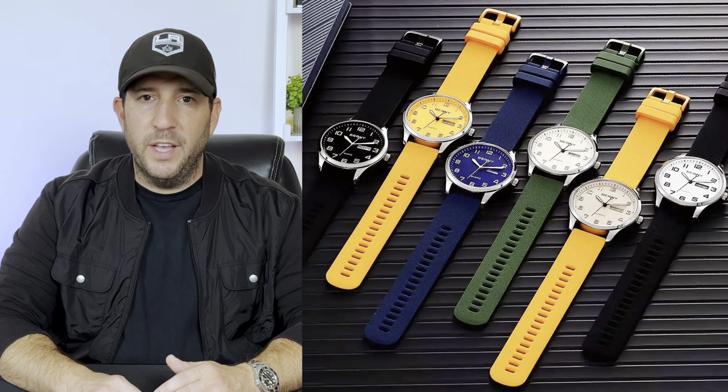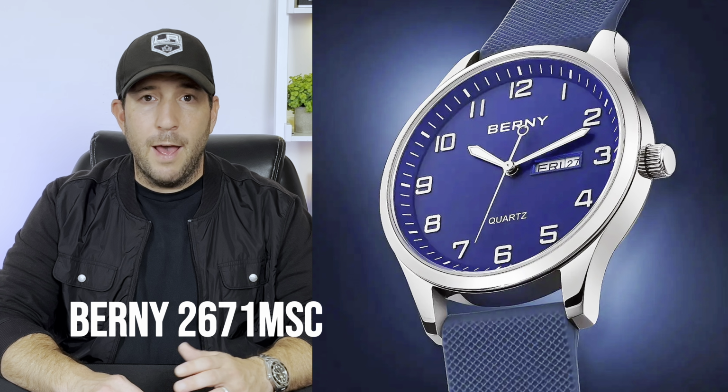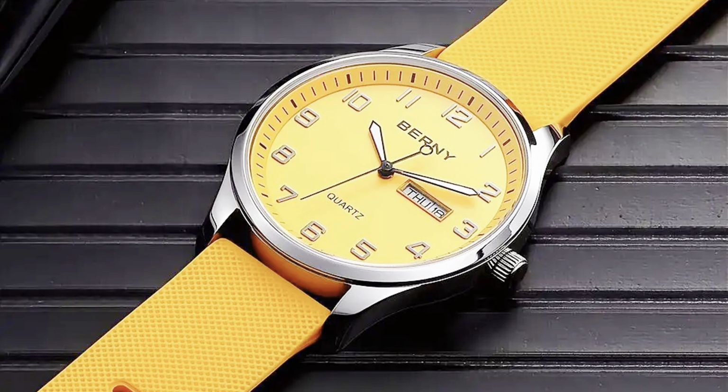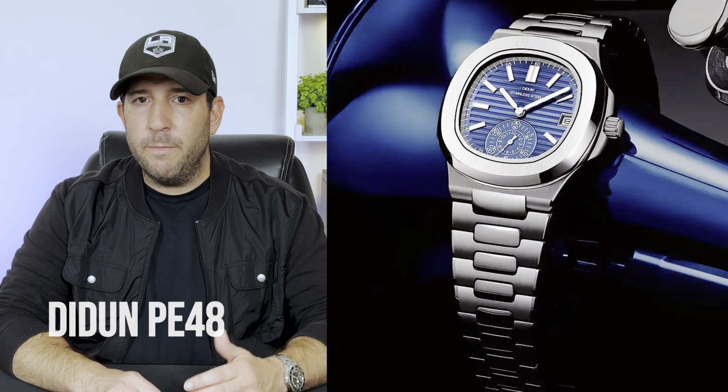I did want to spread out the list across different brands, but we do have one more from Berny, and it's just such an awesome watch. The 2671 MSC. It's a pilot watch with a twist. I really like the framed date window and also how there's no magnifying lens. There's a handful of different dial colors to choose from, so definitely something for everyone. The case measures 41 by 9.5 millimeters. Powered by Citizen quartz movement and protected by Hardlex crystal. It's priced at $41.